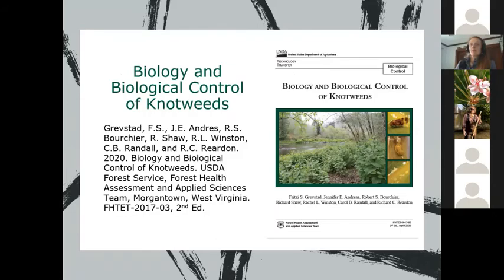I'm not going to take much more time, but I do want to point out this paper. I read it last night and this morning, and it was so informative. The title of it is Biology and Biological Control of Knotweeds. These are the authors that I list here, and this is a screenshot of what the cover looks like. It's a very comprehensive report.